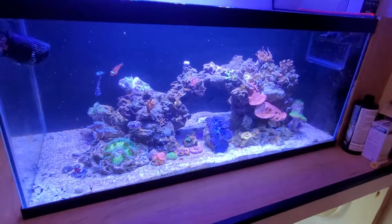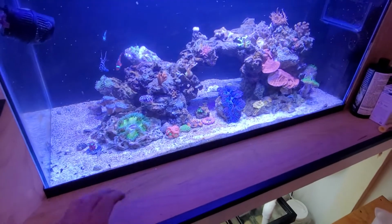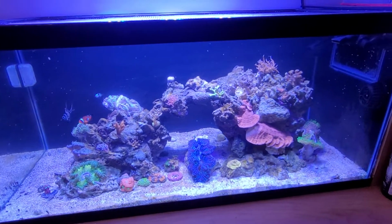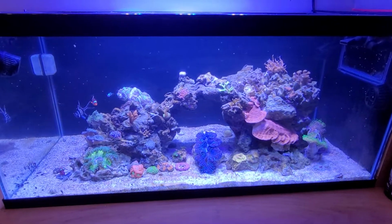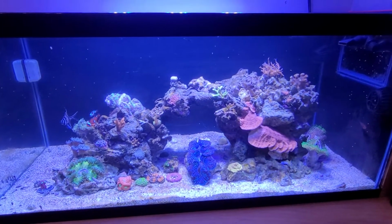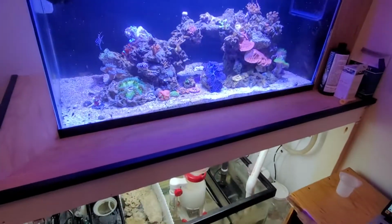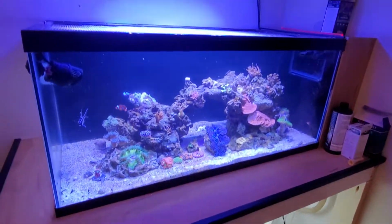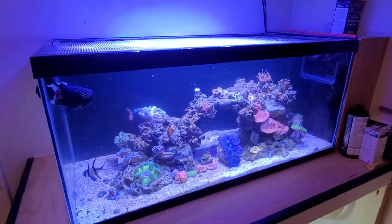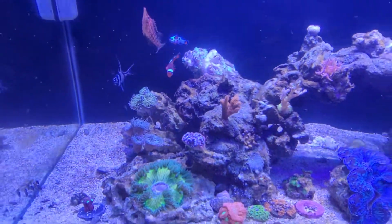But basically, I don't know what's happening. The only thing I can think of is that siphoning the sand bed did something, or there's something in my water. But you know, the week before it was doing great. It's the same tank, the same water, the same salt, everything's exactly the same. No changes in light, nothing. So in one dosing of ChemiClean and one water change, I lost quite a few corals, and it looks like I'm going to lose quite a few more.